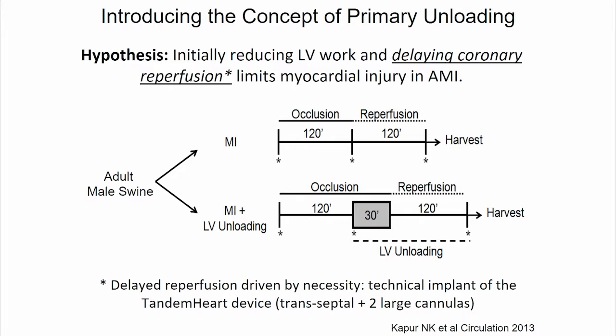So this was one of the first studies that started to translate the science of mechanical unloading as a mechanism for infarct size reduction into the clinical arena. So we started looking at this data, and we've been working clinically quite a bit with a number of pumps. We started off with the TandemHeart device at Tufts Medical Center, and we found that the TandemHeart device worked quite well in terms of mechanical unloading. This transseptal approach with left atrial unloading was key.